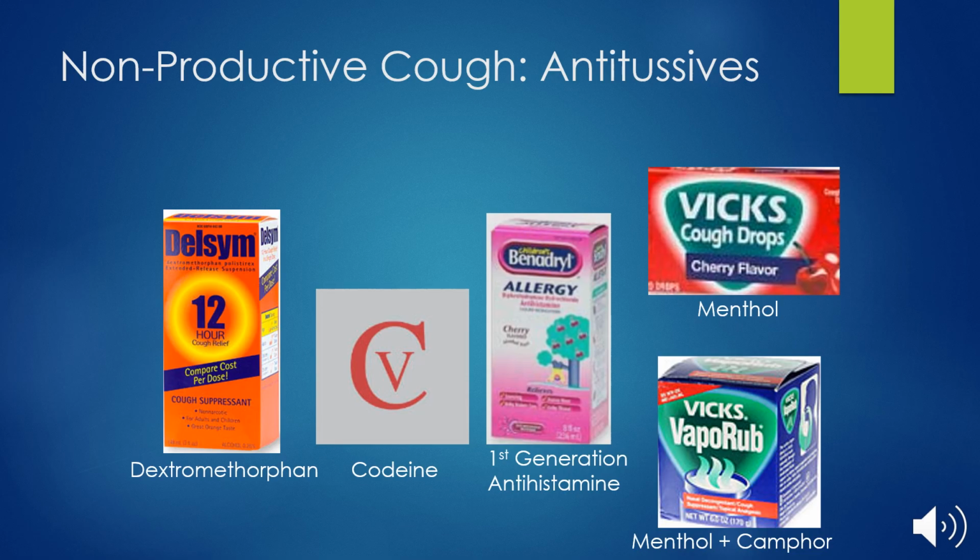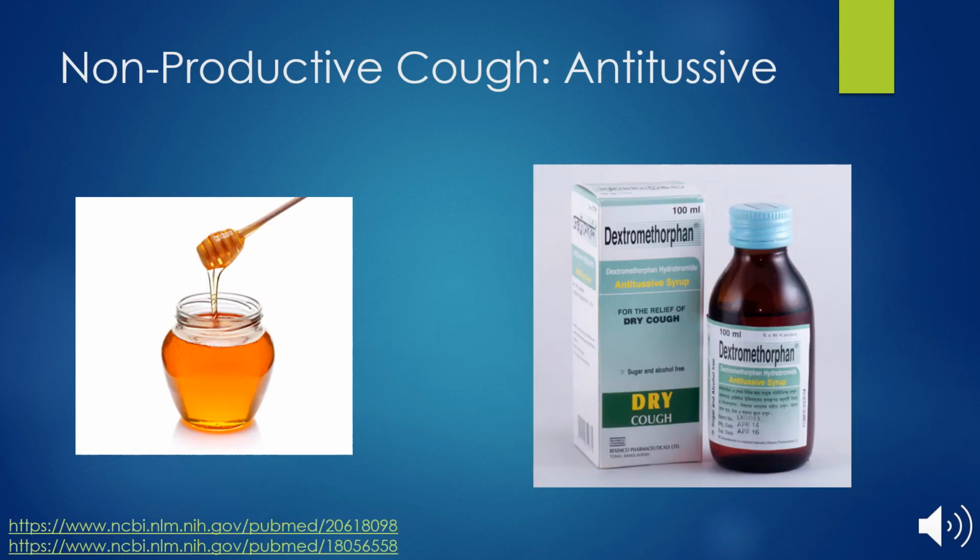Both of these could also be helpful in controlling non-productive cough. And also I wanted to mention, similar to the guaifenesin compared to water, I wanted to compare dextromethorphan to honey here, and just reveal that in conclusion, honey seems to work probably a little bit better than dextromethorphan in controlling non-productive cough. So some patients may want to try that, and that's totally fine if they prefer that. So that could be a route you could encourage as well.